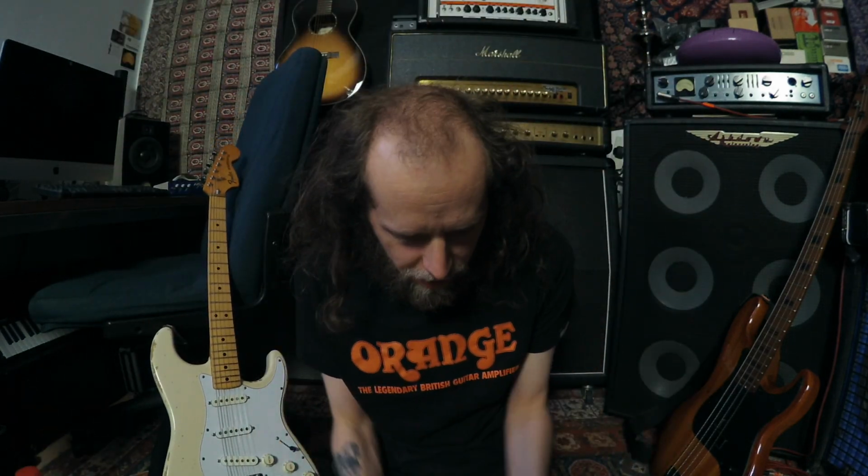Okay, so, guitar number 5, I don't have with me either because it's awaiting a refret. So, guitar number 5 is my Fender ST62 reissue from 1990.